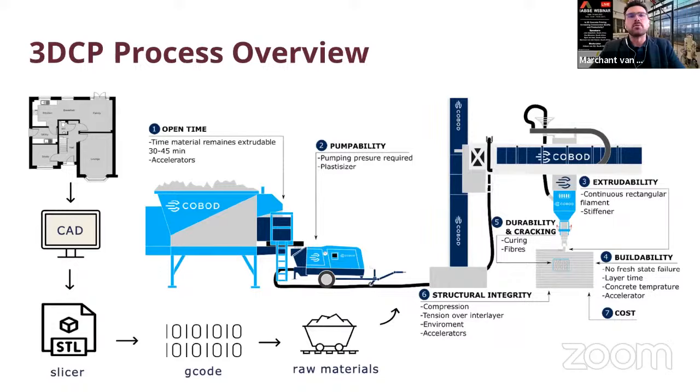And now what we do is we extend this digital process where we slice this building that we designed, our digital model, we generate G code, and we then link that up with various raw materials to then directly print the structure on site. So in terms of our raw materials, we've got different phases. And in general terms, we have three main phases in this process. The first be sort of your material delivery phase, then you've got your pumping phase, and then you've got your printing phase.